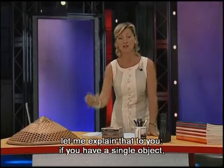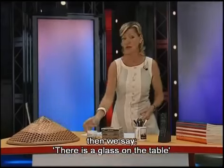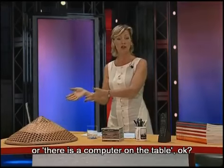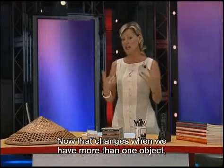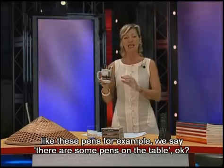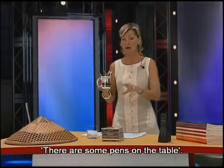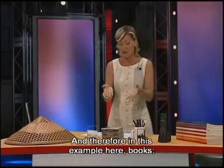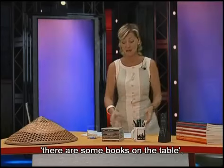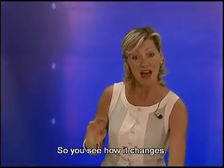Now, if you have a single object, for example, like a glass, then we say there is a glass on the table, or there is a hat on the table, or there is a computer on the table. Okay? Now, that changes when we have more than one object, like these pens, for example. We say there are some pens on the table, okay? There are some pens on the table. And therefore, in this example here, books, there are some books on the table. There are some CDs on the table. So you see how it changes.